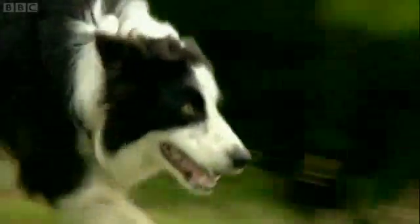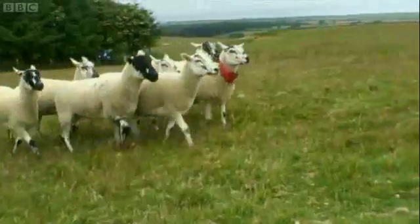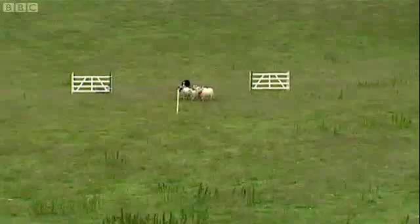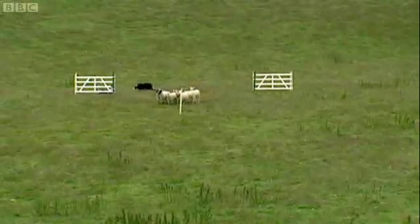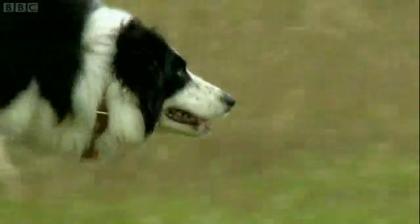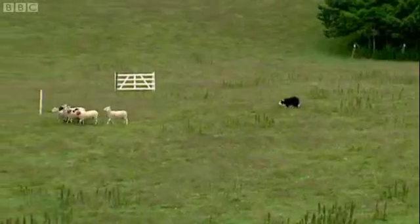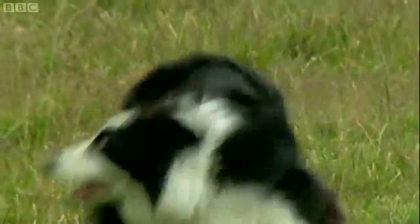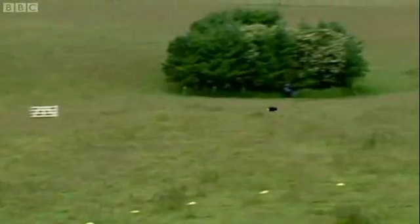Because the dogs are spending so much time at the far end of the field, you will be hearing lots of whistles here. Voice commands would just be lost. When the dog gets to this post, the dog will be asked to go back to our right. He's looking back. There's a wood. He's going to need to go on the right-hand side of the wood, and he's casting out well.